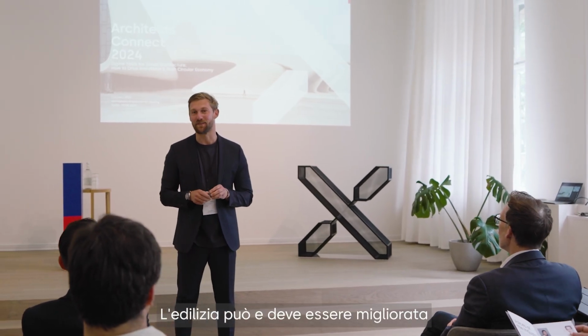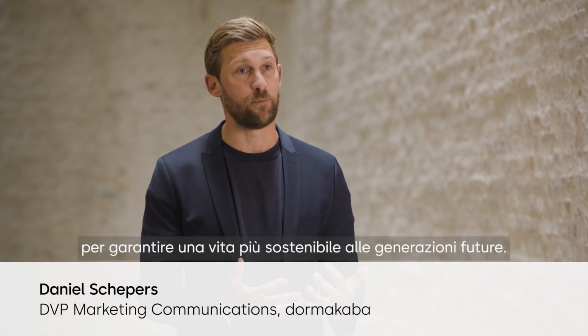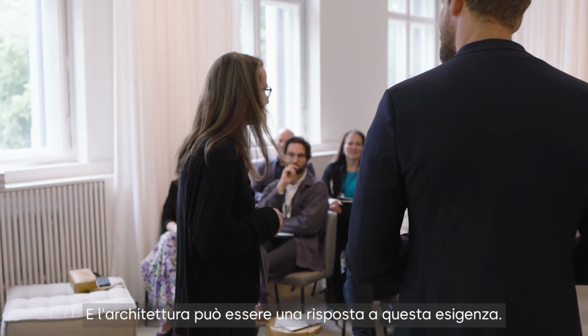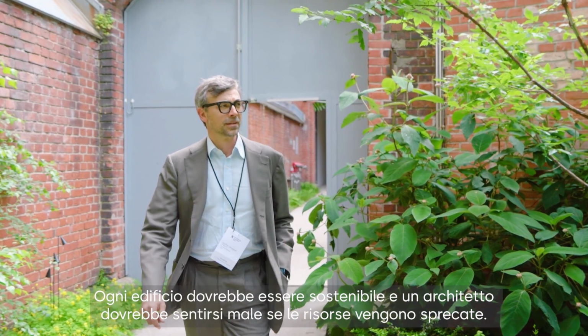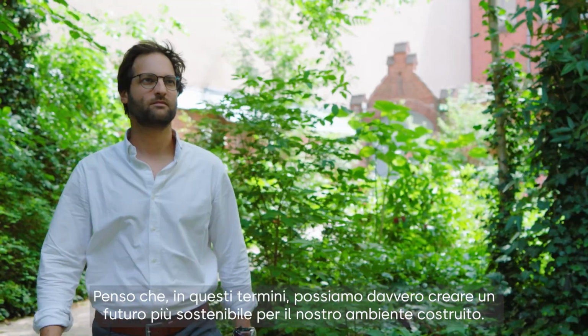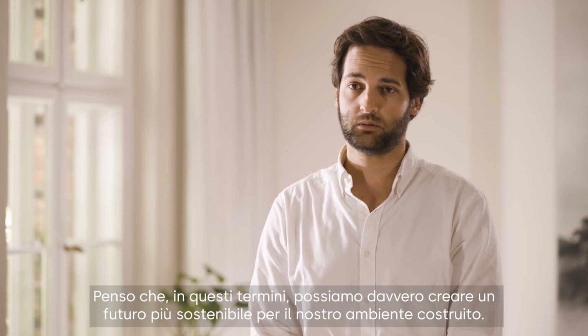Construction can be improved and needs to be improved in order to provide a more sustainable life for future generations. And architecture can be an answer to that. We say it's basically just good practices in architecture. So every building should be sustainable, and it should feel bad as an architect if you waste resources. I think in those terms, we can really make a more sustainable future for our built environment.